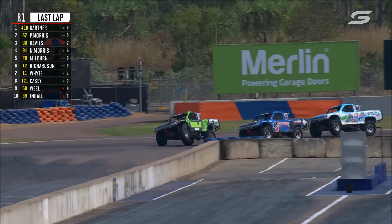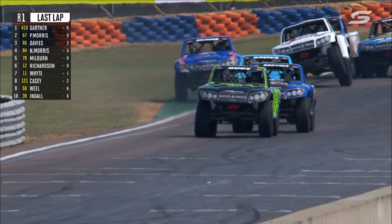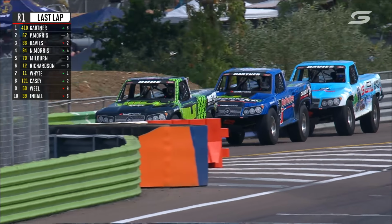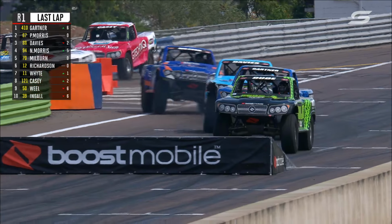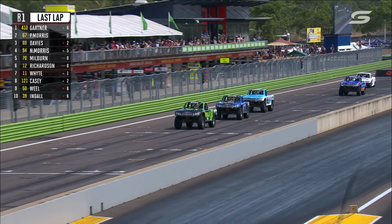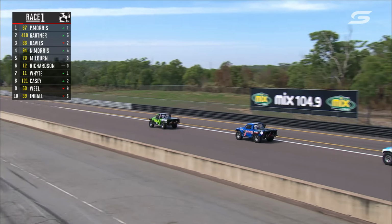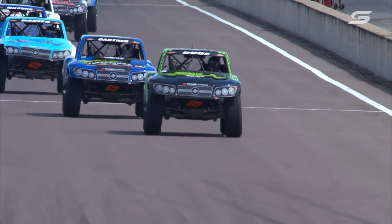Down to the final turn. Well, it is for the normal track. We've got 2 turns remaining in Boost Mobile Super Trucks. The Dude, Gartner and Davies down to the final turn. Through the dog leg and across the Boost Mobile ramp for the final time. What a wild start it's been here in the top end. And the Dude picks up victory number 3 in Boost Mobile Super Trucks for season 2021. Wow.